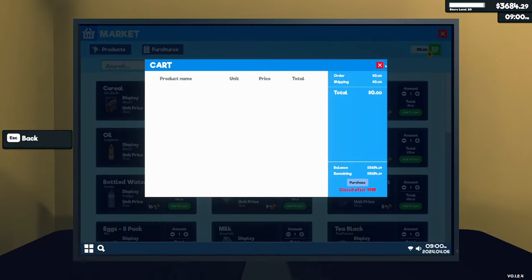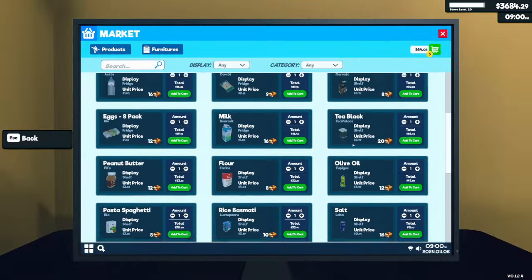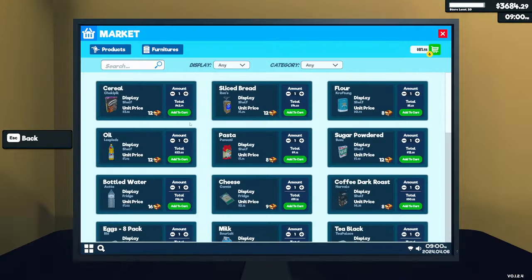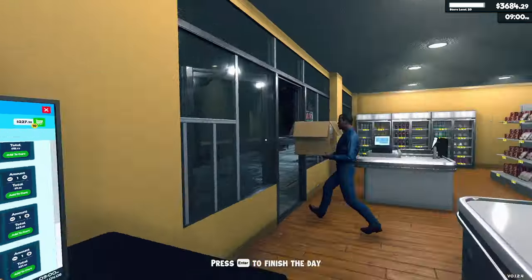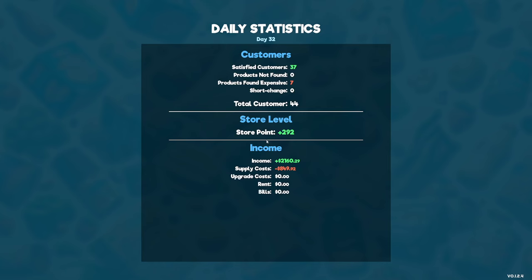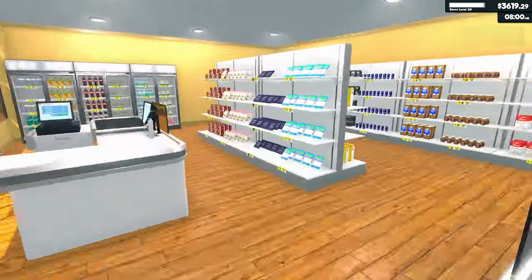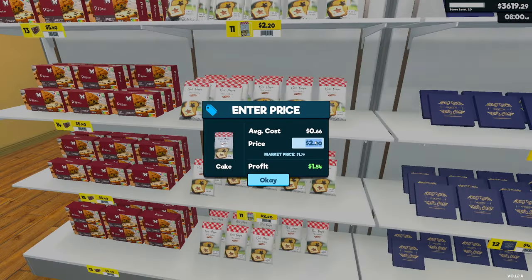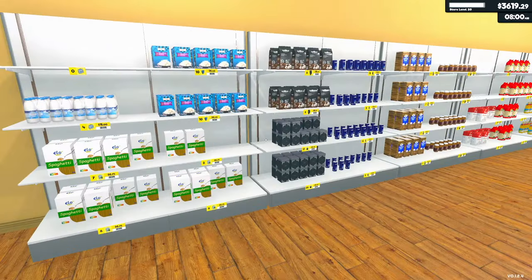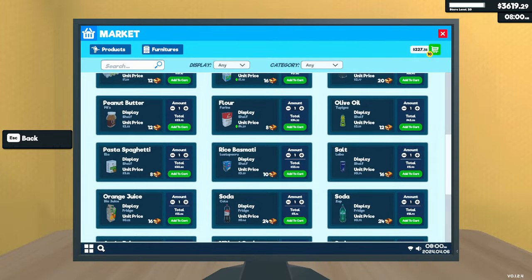Okay, so I'm gonna need chocolates. We need flour for sure. And cereal. All right. And we are coming up. If I do another day, balance 36. So the cake went down. Did the milk change? Yeah. And what was the other thing? Was it this milk? No. The flour.